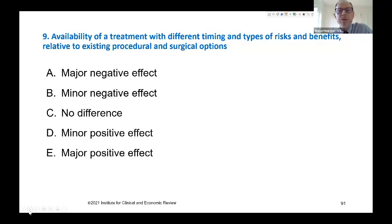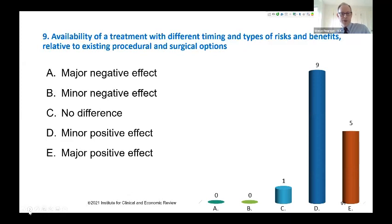Great, let's see the results. Oops, almost there, sorry. One more, there we go. Okay, 1 no difference, 9 minor positive, and 5 major positive.